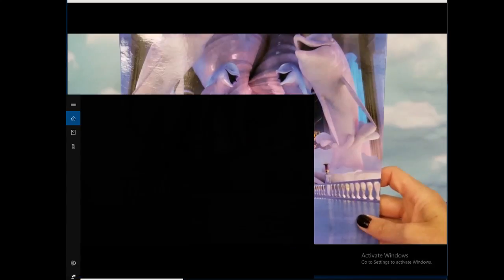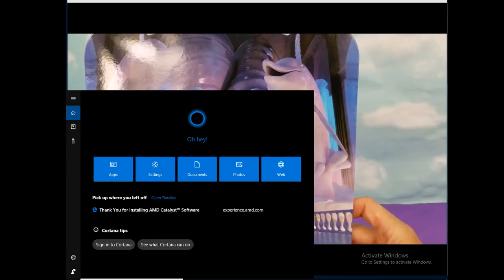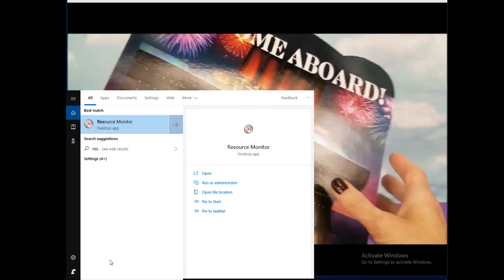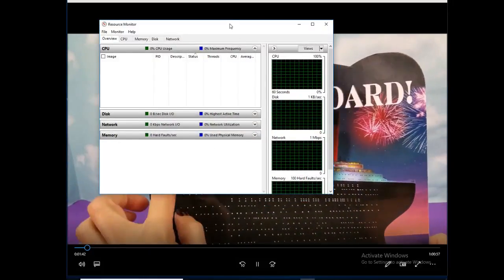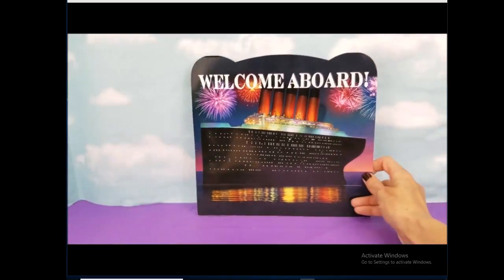Oh, look at this dolphin staircase. It is beautiful. And these elegant doors and gold waves. This is so pretty. And the other side is the cruise ship, with fireworks out in the ocean. Very neat.